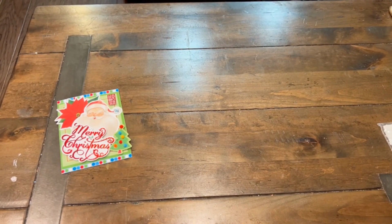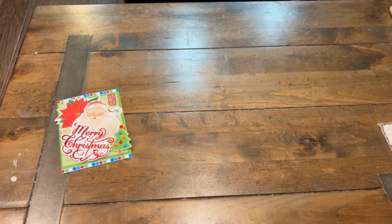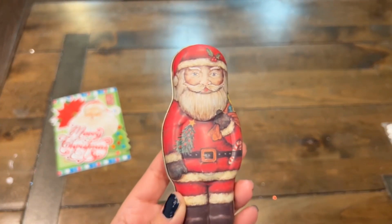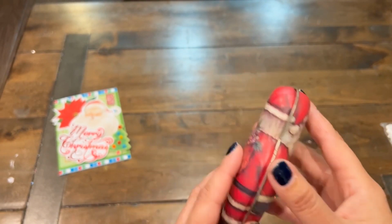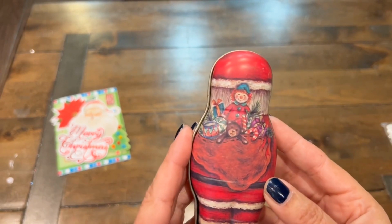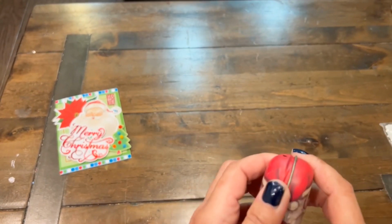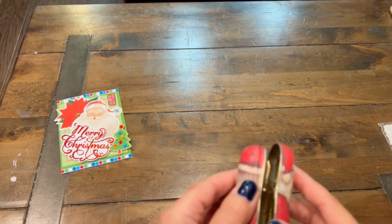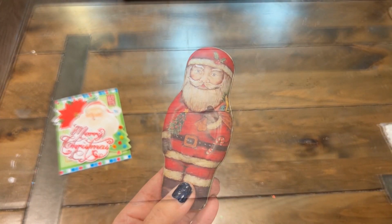Number 10, our song is We Three Kings of Orient Are. So find a small gift box or holiday gift bag. I did find this at the Discovery Shop, and it's an adorable Santa themed tin. I think it might have been an ornament before. This was 50 cents, and this is what it looks like in the back, and I think it's super cute. Then you can put some goodies in here for surprises. There's a little hole, so that's why I was guessing that this might have been a cute little ornament back in the day.